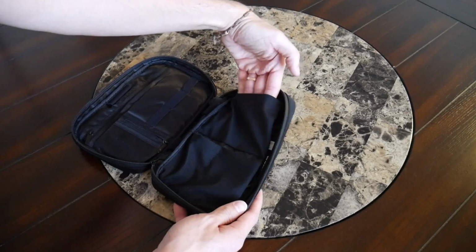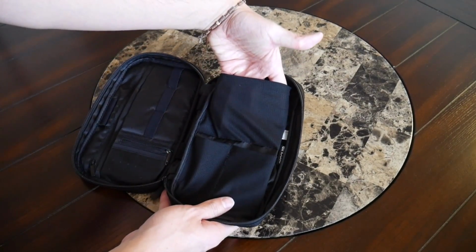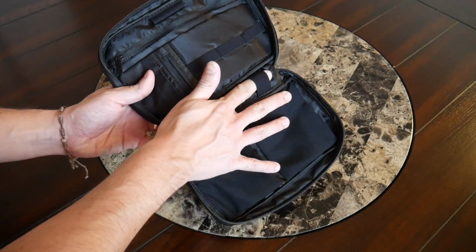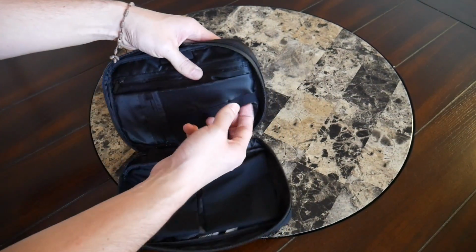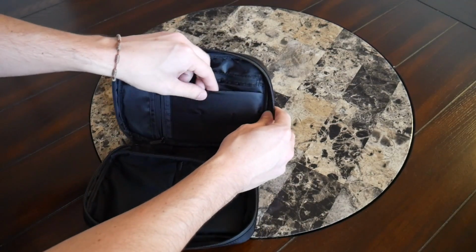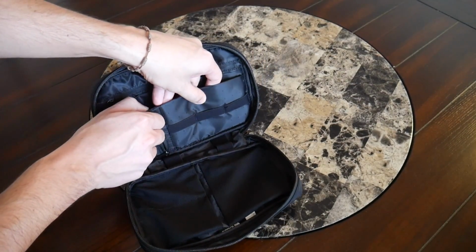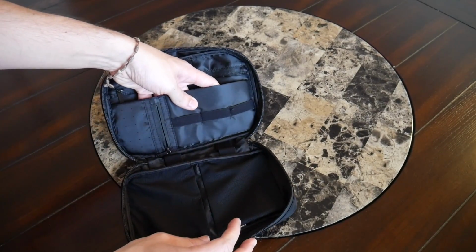And then at the top, there's just one larger one that's going to be great for holding something like an Apple Magic Mouse or even a portable hard drive. And then moving towards the middle, there's a few elastic bands here that you can use to hold something like a power brick. And then moving on to the other side, you have some more elastic bands here for things like cables or dongles. And then behind that, there is a large slip pocket that is actually a little bit padded. This has a little bit of rigidity, so this may be a good spot to put something like your phone to just give it a little bit of additional protection.